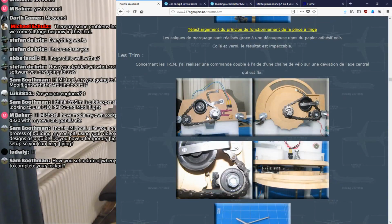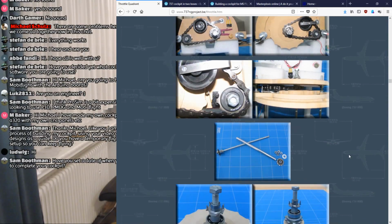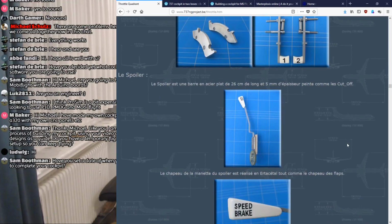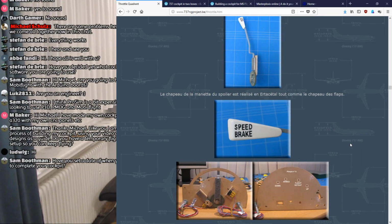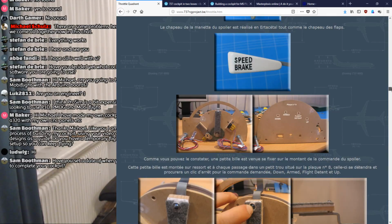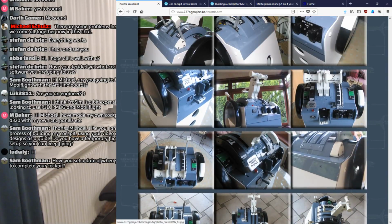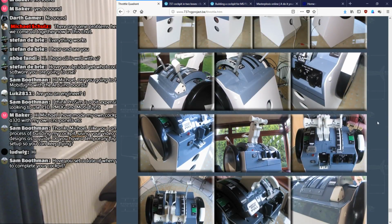Don't be afraid. Here you can see the inner parts he has documented in detail. Even with this documentation, it is also difficult enough to build a throttle quadrant like this and very time consuming. But it is a great help. And now I will jump to the end here to show you the final result. And I think from the photos alone you couldn't see any difference from a real Boeing throttle. So this is definitely worth a look. 737ngproject.be.